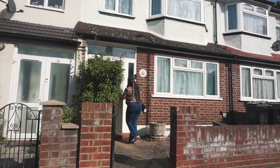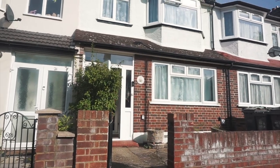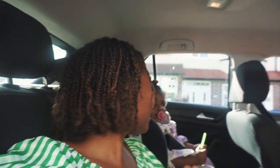Oh my. We may or may not have locked the keys inside of the house. Oh, stay tuned for an update. Okay, update. Mo has climbed onto the roof through the bathroom window to unlock the door. I'm still babysitting Sophia.